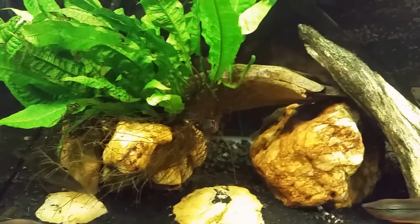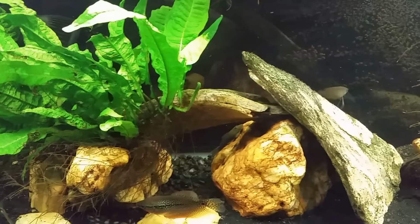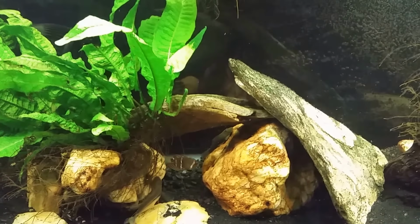Awesome little fish, though. I'm loving them. And I just really wish I could find that other one. If I'm down to the one, I guess so be it. There's nothing I can do about it. But I'd like to find it.